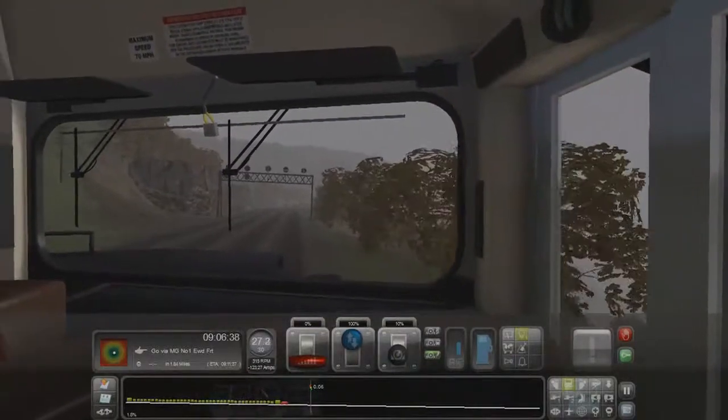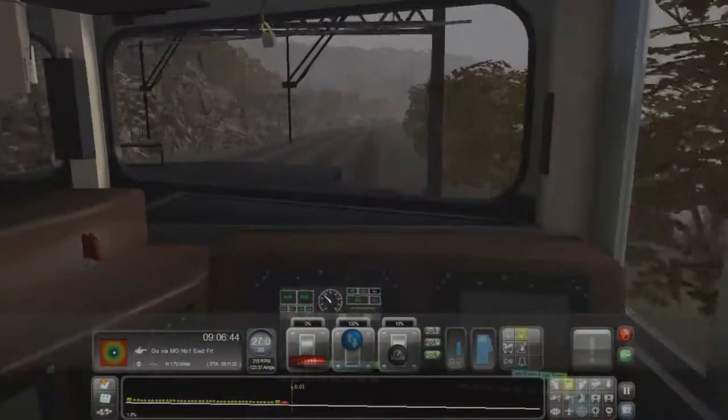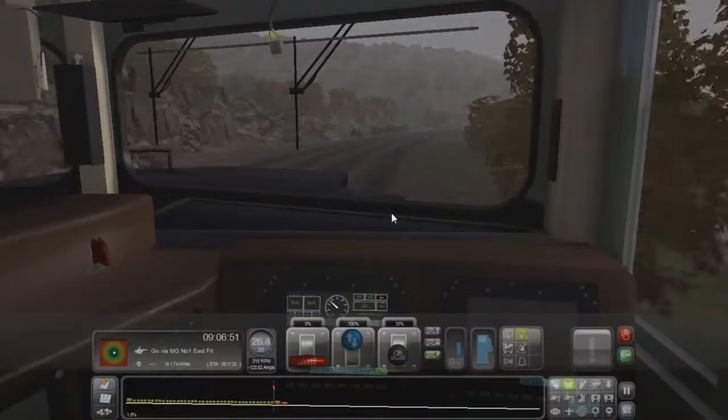Let's check the signal aspect here. And green. Lovely. This is one of his earlier scenarios, but it is a pretty good one from what I've heard. I haven't had a chance to play it before this.